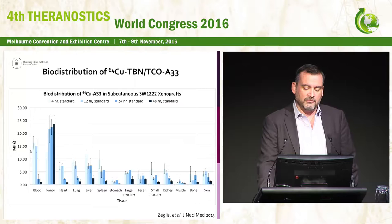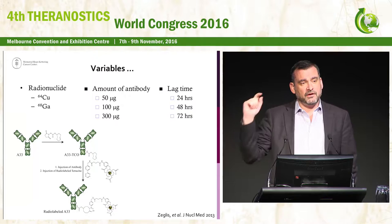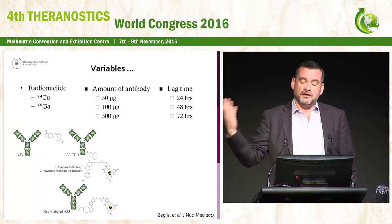But then we want to do this in animals, and we have to inject the antibody, and then follow, after a length of time, with the small molecule. But what do we do? What nucleotide do we use? How much antibody do we inject? And then how much small molecule do we inject, and how much lag time do we wait between the injection of the antibody and the small molecule?